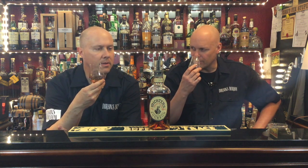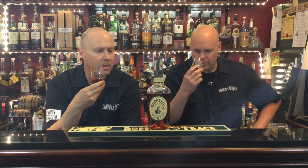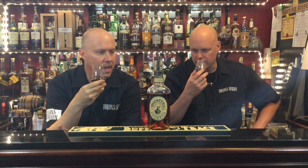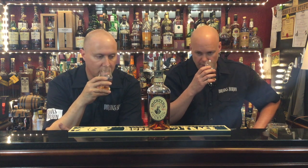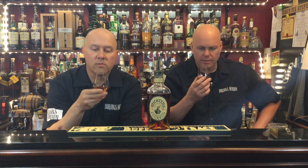Is it young? I wonder if it's a young bourbon. Maybe it might be a couple years, or maybe around that 4-year mark. Is it straight bourbon? Kentucky straight bourbon. So there are some guidelines that go into that. Is that 2 years or 4 years? It's 2, I'm pretty sure. It's got to be at least 2 years of age. Not a bad nose. Yeah, I like it.